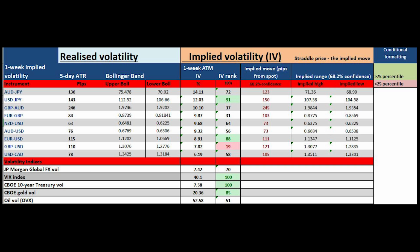Dollar yen's been a staggering one. That's pushed right to the top of the pile. It was a really boring currency pair for such a long period of time. We're now trading at that 1 month range in terms of the implied volatility at the 90th percentile. So the market's expecting a range next week of 107.52. We could even go down to 104.76, and that's only got a 68.2% level of pricing and confidence.